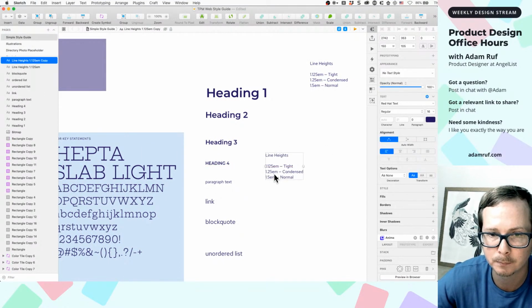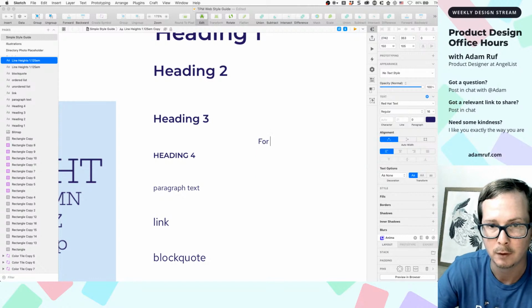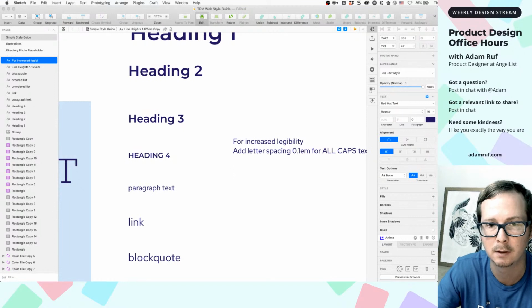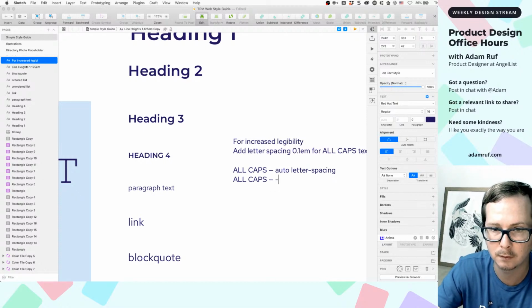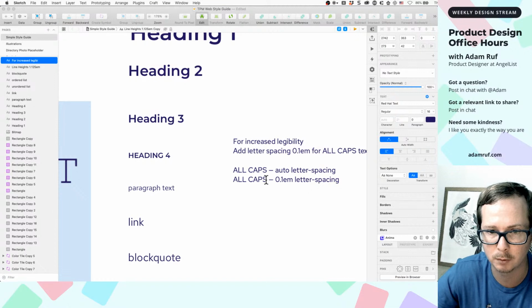I'll just write this out here. I don't know how legible this is on the screen, so I'll zoom in a little bit. For increased legibility, add letter spacing 0.1 em for all caps text. And I'll just show the example. So this is auto letter spacing, and this will be 0.1 em letter spacing. I'll just show you what that looks like.